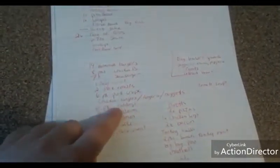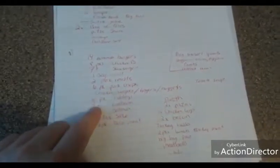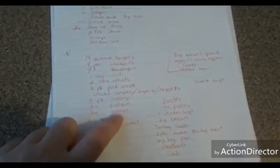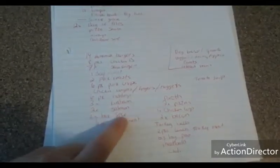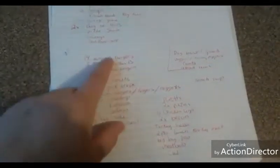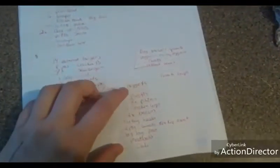There's 6 individual packs of the hot dogs that I did up, so that's 6 meals of hot dogs. I have 3 things of the kielbasa, 2 salmon left. I have a big bag of sole. 2 packs of taco meat, and what I did was I put all the chicken together, all the beef together, all the pork together, all the fish together in grocery bags, so that it's a lot easier when you're looking for something.